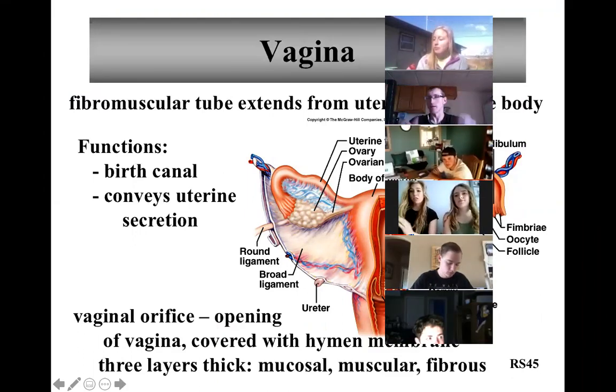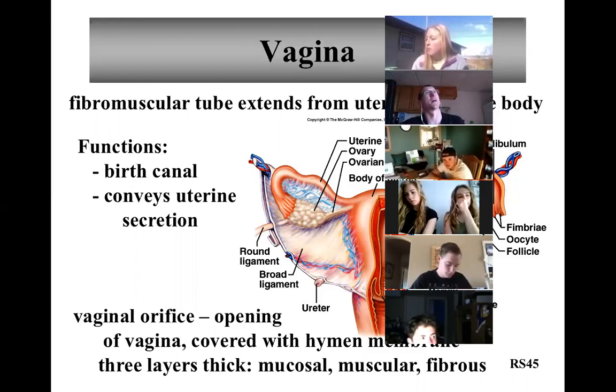Anyways, we talked about the uterus, and then we got off topic. Well, not off topic. That's not true. We were talking about placentas, amniotic fluid, and the amniotic membrane. Great questions. But now we're back on track for female physiology today.